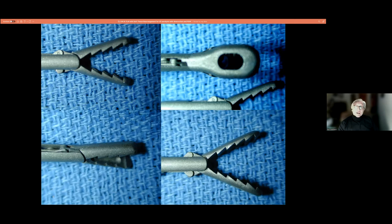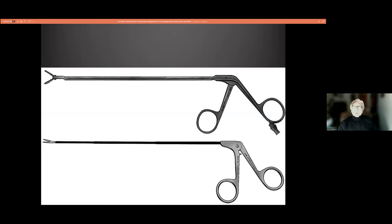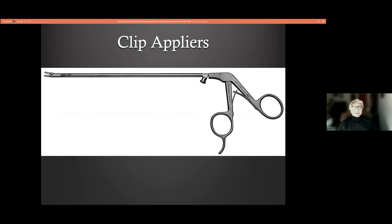Grasping instruments that have suction potential are also really key. And soft tissue manipulation and soft tissue rearrangement with alligator forceps are also key. I think many of you have heard me make the point that the clip appliers are great for vascular control, but they're also great for securing sutures.